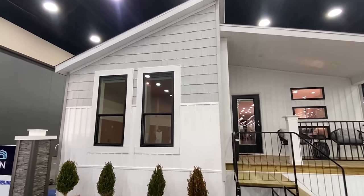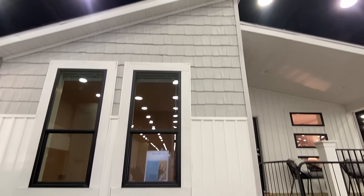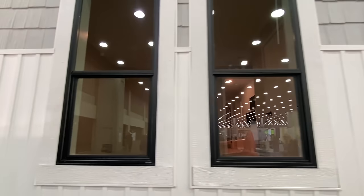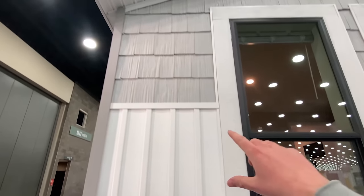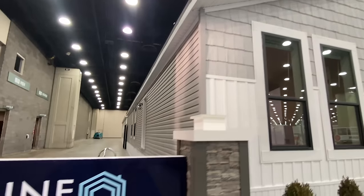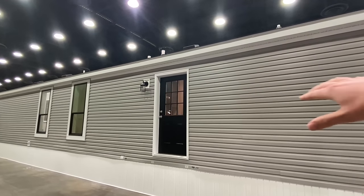I wanna start out with the exterior, show you a few different things, then we're gonna make our way in. This house is gonna be close to 1,400 square foot. So it looks really big on the outside, but no wasted space for sure. We got the black windows, some shake up here. Over here we have this black door. We also have a black door on the front.